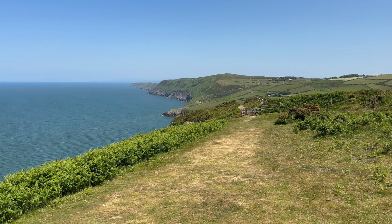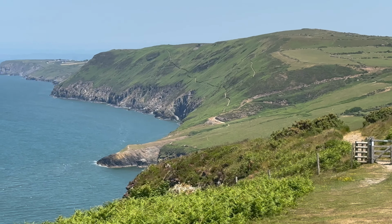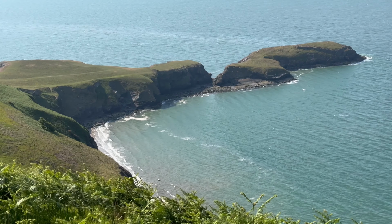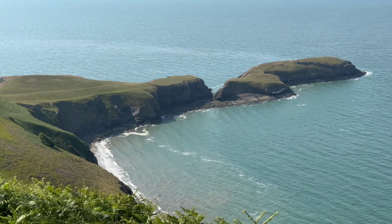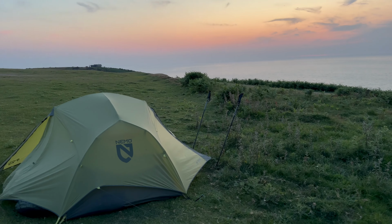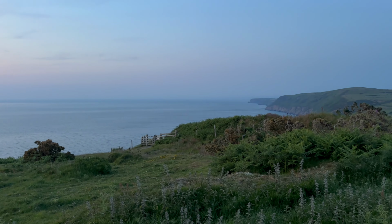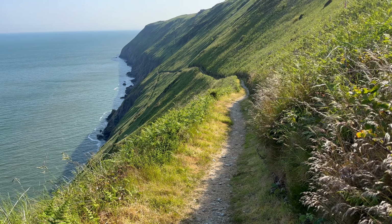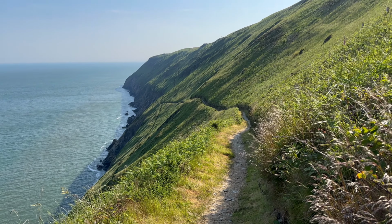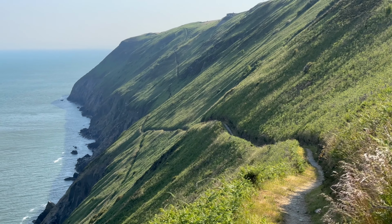The section just before Newquay is supposed to be quite hard going. I camped just before it on a nice flat area. There's a diversion for people who want to miss out this part of the cliffs, as it's quite steep, but I didn't think it was too bad. The track was quite wide compared to parts of the Pembrokeshire cliffs.